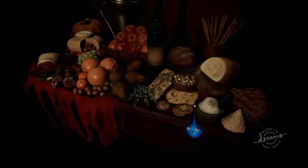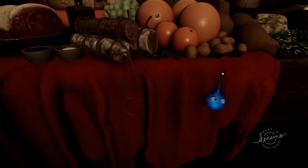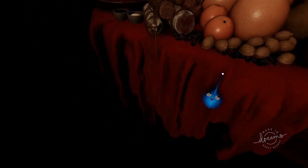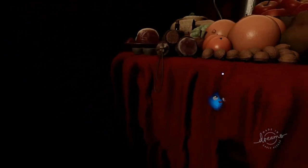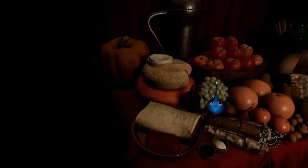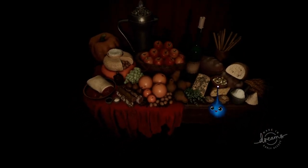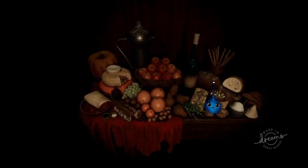Now, I don't know if he's done this from a picture, but just look at this. Look at this cloth. Look at that cloth hanging off the edge there. Just incredible work. Just incredible. Wow. Absolutely stunning.